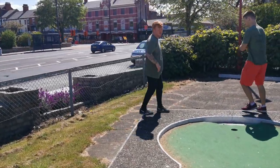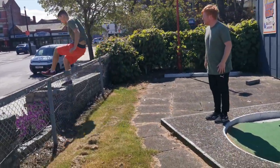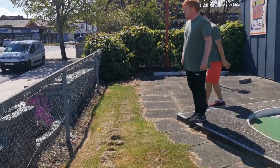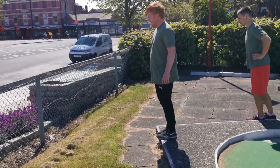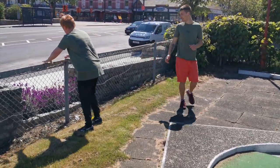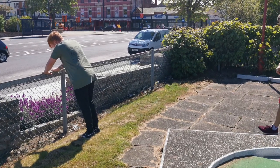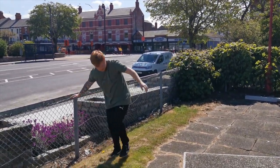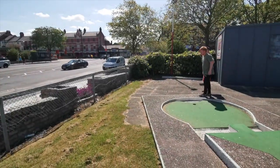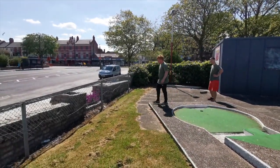Jake's looking at this hurdle precision over the fence, so this little wall here, and he's going to prep by going up to the wood. If you've seen some of our old videos, Jake did a pre-up to a moving rail, and I think it's given him spidey senses for things he can stick to that he shouldn't stick to.